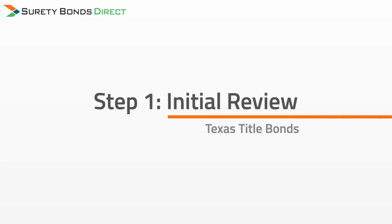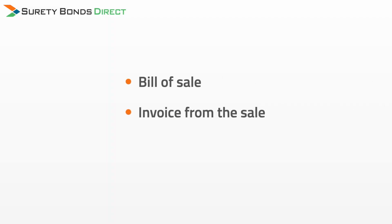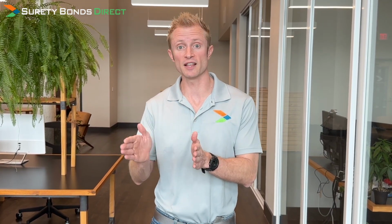Step 1, initial review. Fill out the bonded title application. There's a $15 application fee with this. You're going to have to include any and all evidence of ownership, including a bill of sale, invoice from the sale, a canceled check. Once you submit your application, the Texas Department of Motor Vehicles will determine a fair market value for your vehicle using one of these 3 methods. They're going to go in order from 1 to 3. So they'll use the first one first, and if they can't find it, they'll go to the second and third.